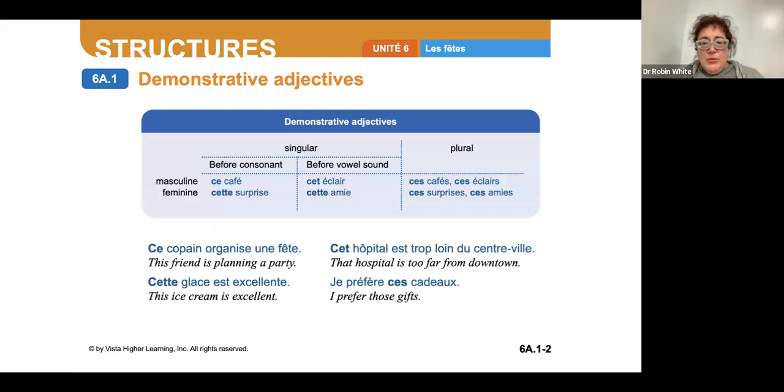So, for example, when you have a noun like café, it's masculine and singular. When you have a noun like surprise, cette surprise, it is feminine and singular. When you have a vowel sound behind the s, so in this case it would be ce café, but here we have the vowel a, éclair, cet éclair. So you put a T, even though it's masculine. And with the feminine noun with a vowel, it is the same. It is cet. It is invariable if it is plural. So ces cafés, ces éclairs, ces surprises, ces amis.